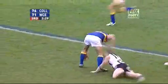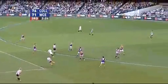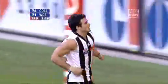Great tackle from Burns. Superb stuff from Burns. He gets the free kick. Now Tarrant's loose. There's Lockyer loose. Collingwood goes surely. Tarrant can run in. Put the Magpies further in front.